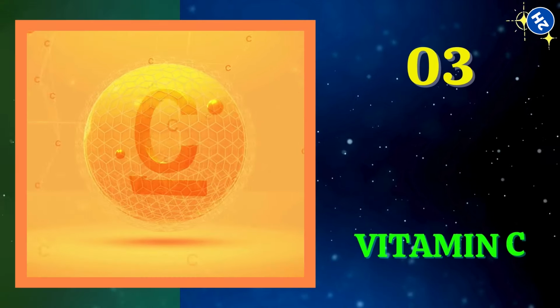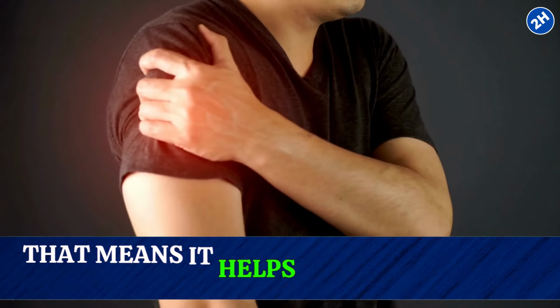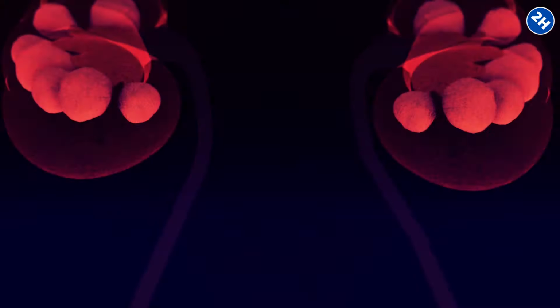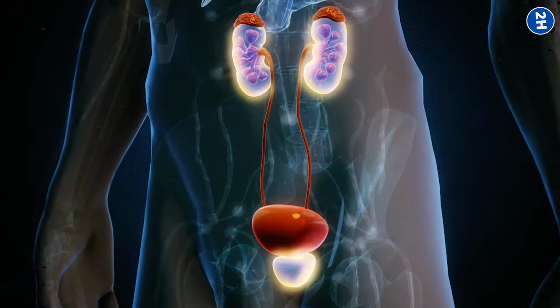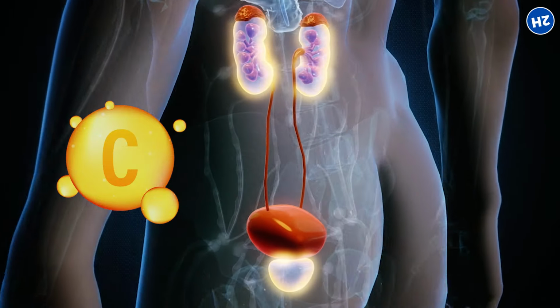Number 3. Vitamin C. Vitamin C is a powerful antioxidant. That means it helps your body tackle inflammation and oxidative stress, which are big problems when your kidneys are already struggling. Vitamin C helps your kidneys chill out and get back to doing their job properly by reducing inflammation.